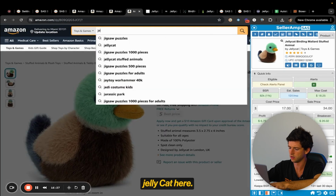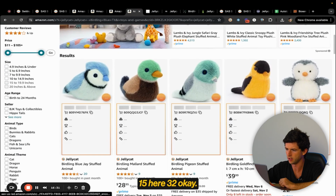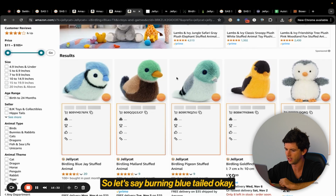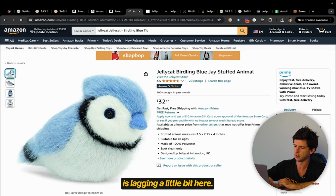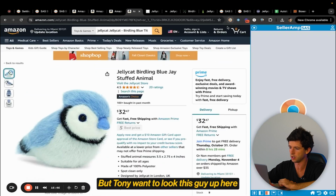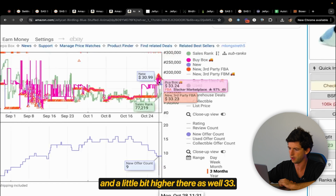Jellycat here. Let's go ahead and plug this in. 15 here, 32. Ooh, okay. 10% off here. So let's see. Birding blue-tailed. Okay, this looks really good though. This is a different item, but for example, it does look very promising. It's lagging a little bit here. Yeah, so we can see this is a different item, but we totally want to look this guy up here. We can see it's going for like 32 and a little bit higher there as well, 33.